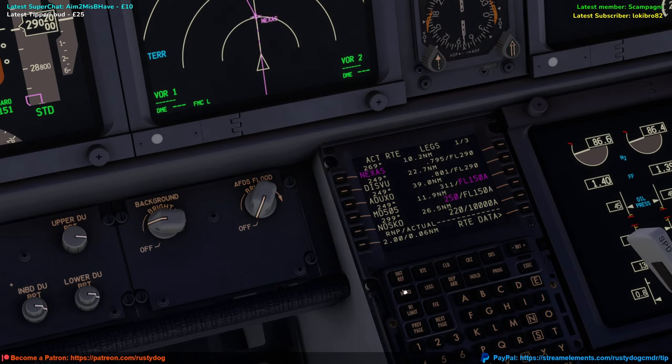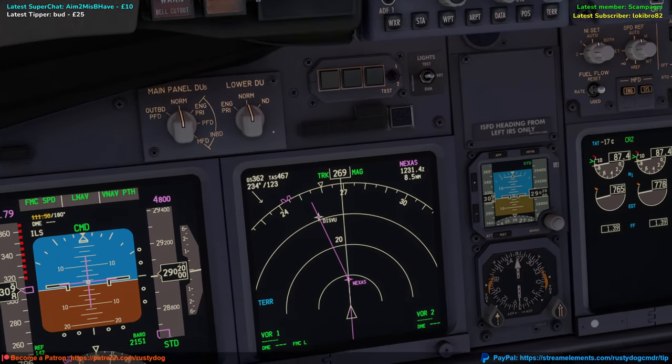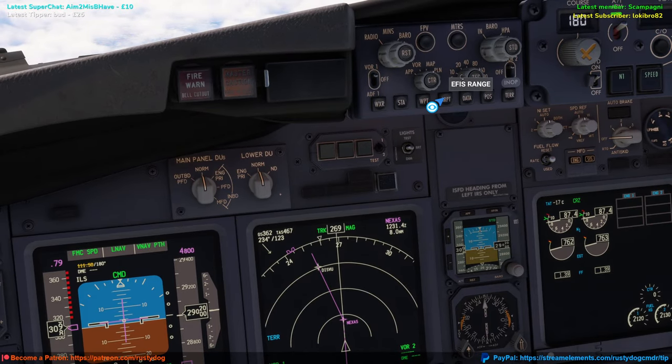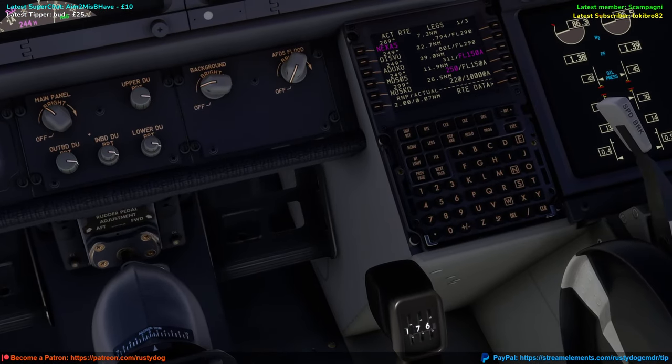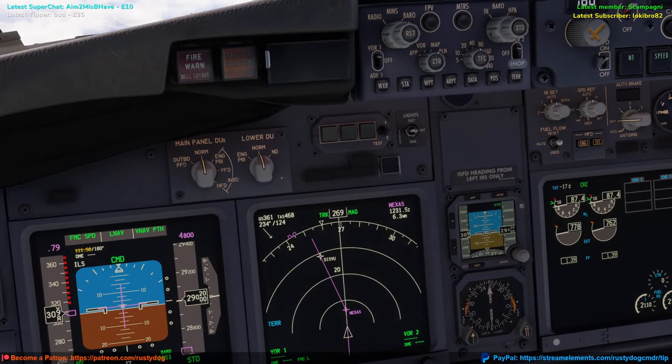So maybe the next proper constraint is 9,000 here. So as long as we're above these altitudes, we can be whatever we want. But I do find that the top of descent is coming a little bit late, but... So it's coming around just before Aduxo. Let's have a look here. Jeez. All right, well, I guess the plane knows what it's doing, so I'm just going to leave it to it.